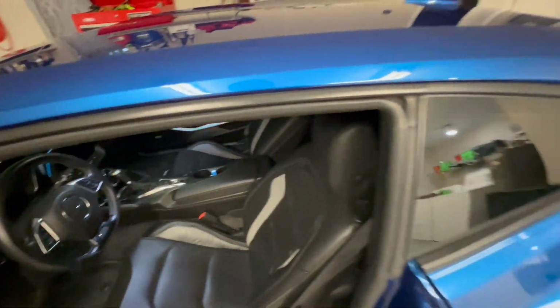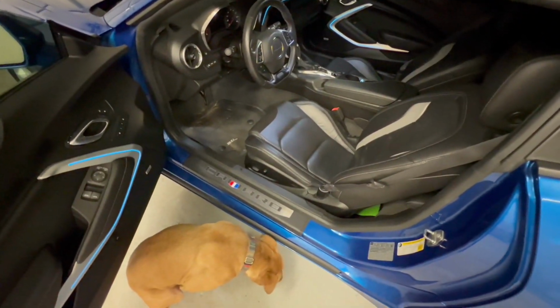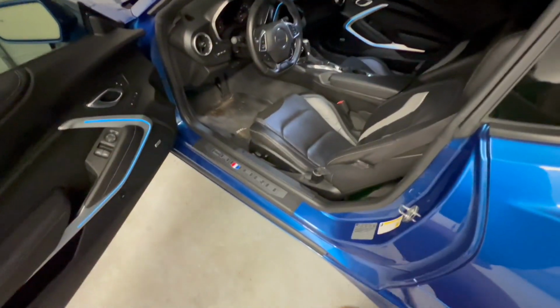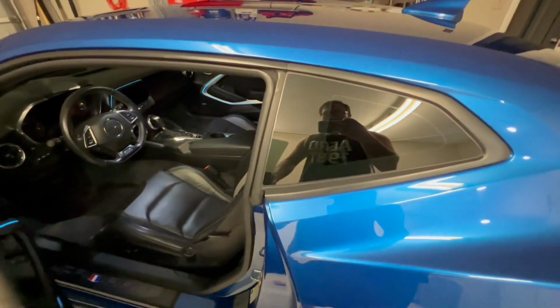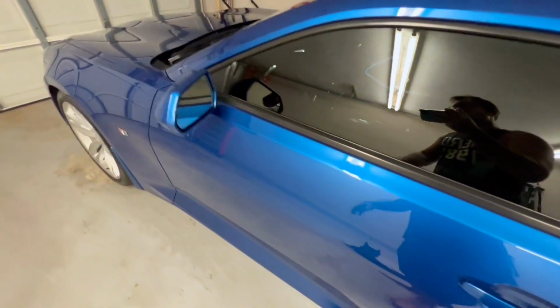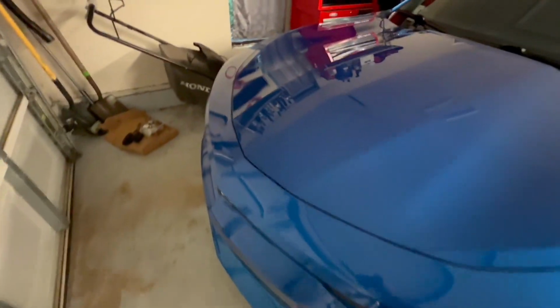That is an overview of this car and how it's held up over 5 years and 40,000 miles. Can't complain about anything. Everything still works. It's been pretty solid. Door doesn't rattle. It works to this day. It'll probably need a battery down the line. Who knows when. I guess I could do one tiny little overview of the engine bay.